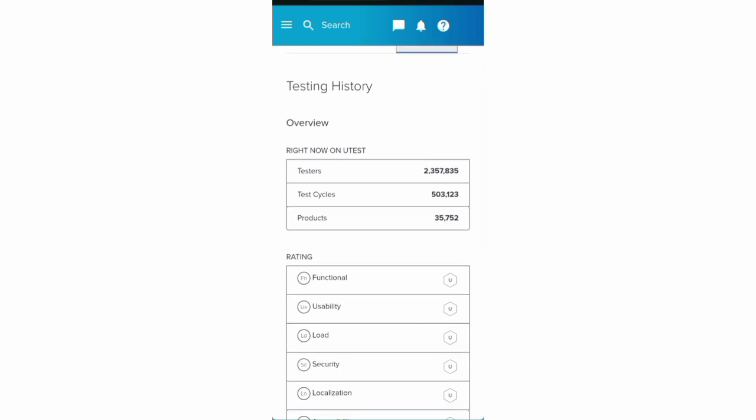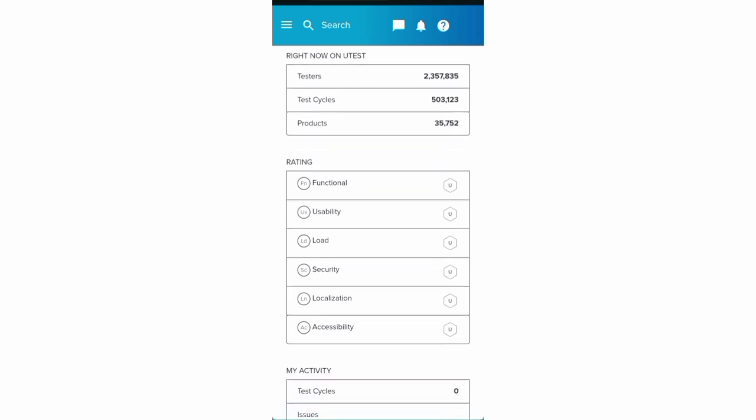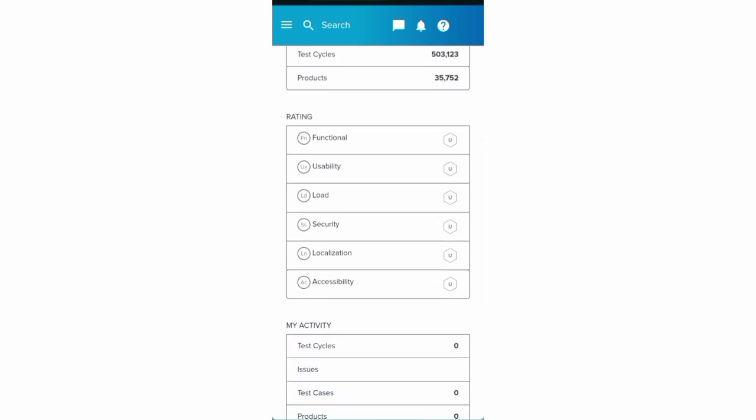Right now on uTest, these are the total number of testers available. We have about 2 million testers right now as we are talking. These are people, real human beings using this platform to perform so many tests here. We also have the test cycles, the number of test cycles, and the products available on this platform for testing as well. We have the rating, the functionality, the usability, the load, security, localization, accessibility, and so on and so forth.